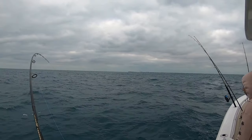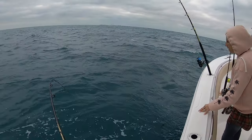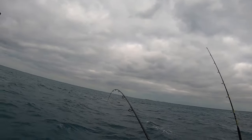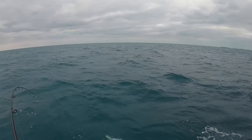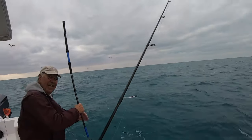Oh, here he is. So nice and slow here. Oh, that other rod. Oh no. It's okay. Here it is right here. This might be a cero, you know? I think it's a cero. Yeah. Or a big Spanish. Yeah. Nice. Oh, we lost the other one. That's okay. We'll get it.